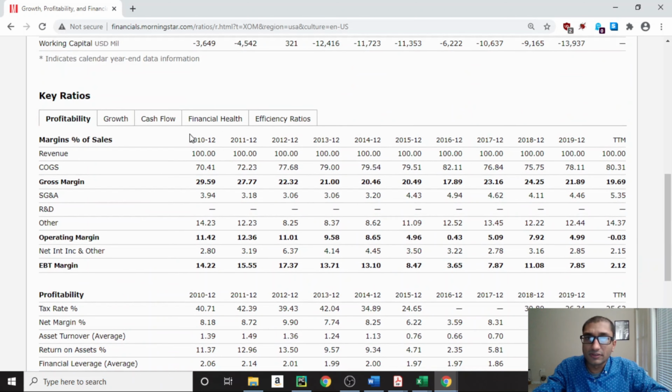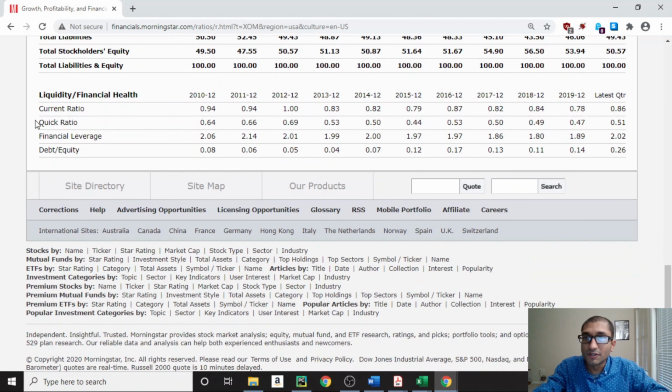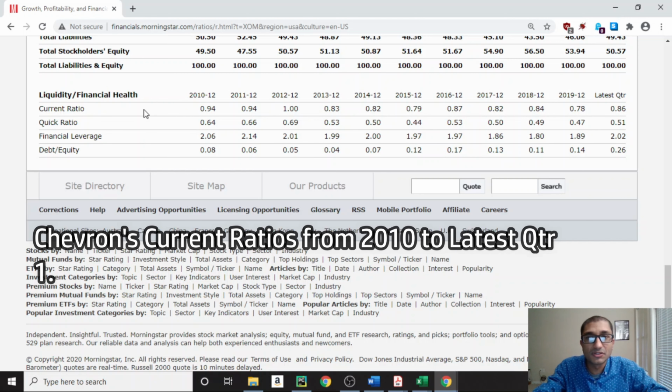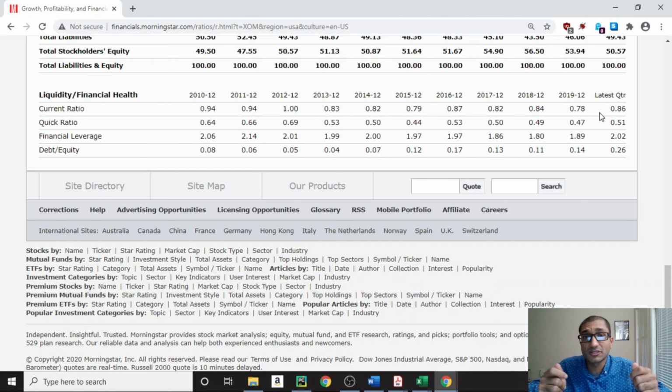Now let's focus on the financial health of the company. Looking at the liquidity measures, the first one we have on the list is the current ratio. The current ratio compares the company's current assets to its current liabilities. We want this number to be at least a 1.0 or higher. As we can see, Exxon's current ratio has always been less than 1 except in 2012 when it was 1.0. So if we compare this number to that of Chevron, we can see that from a liquidity standpoint, Chevron is in a much better shape than Exxon is.